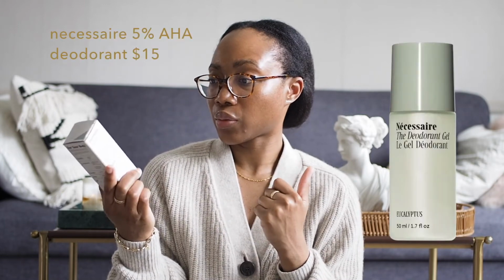And then from Necessaire, again, this was new. This is their deodorant gel, and the reason why I got this, I don't really need a new deodorant. I normally use Tom's and just whatever scent. I have a coconut one and then a peach one. The lavender one is also nice, but this has, let's see, acids in there, so that's why I bought it. It has 15% acid. At least that's what the website said. It doesn't say that on here.